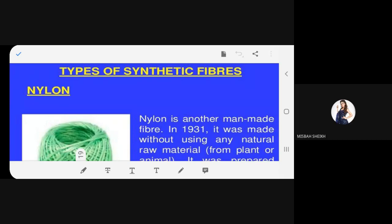So, VR is over. We finished last week. Now, the second one you are taking up is going to be nylon. Let's talk about it.